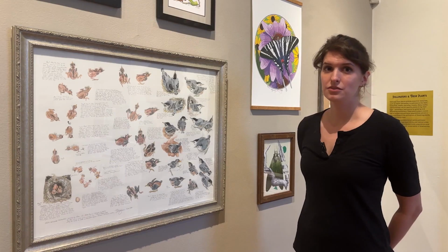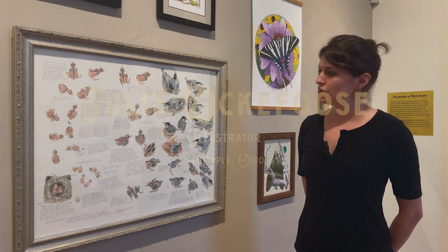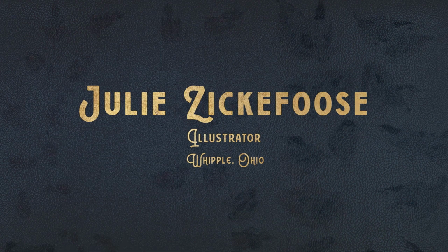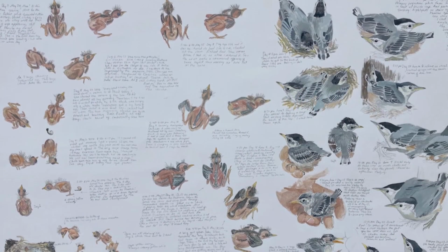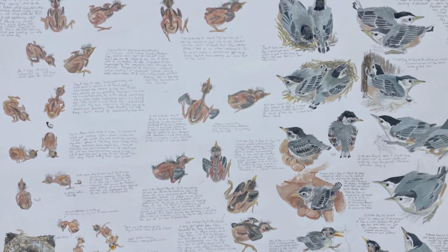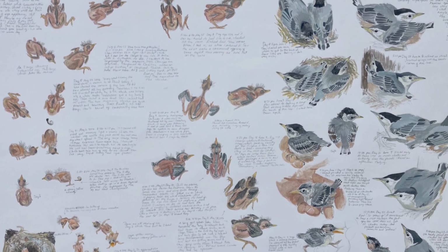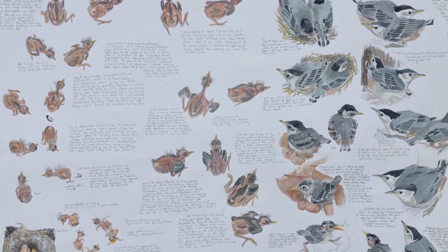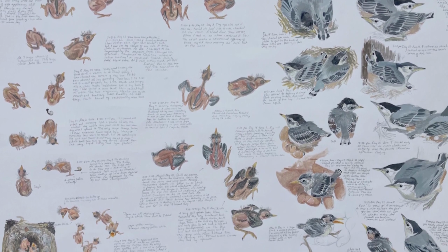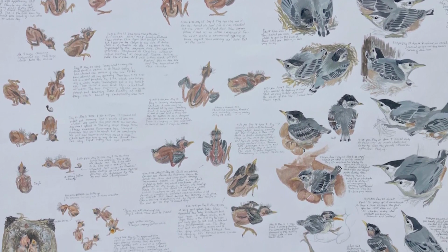This piece is by Julie Zickafoos. She's from Whipple, Ohio, which is Washington County. Julie Zickafoos is an author, an illustrator, a wildlife advocate, big-time birder, and she's also a licensed wildlife rehabber. She's been rehabbing baby birds and injured birds for nearly 30 years.